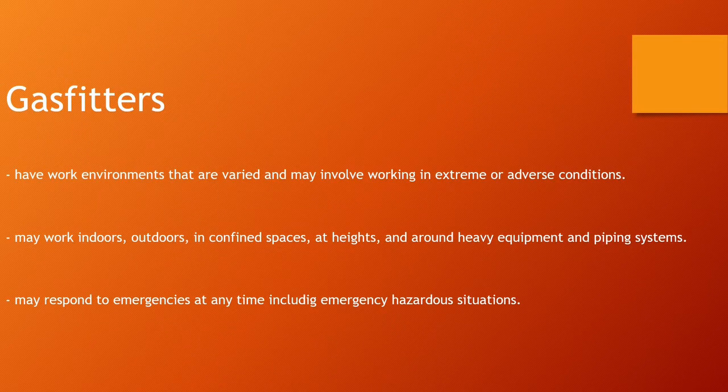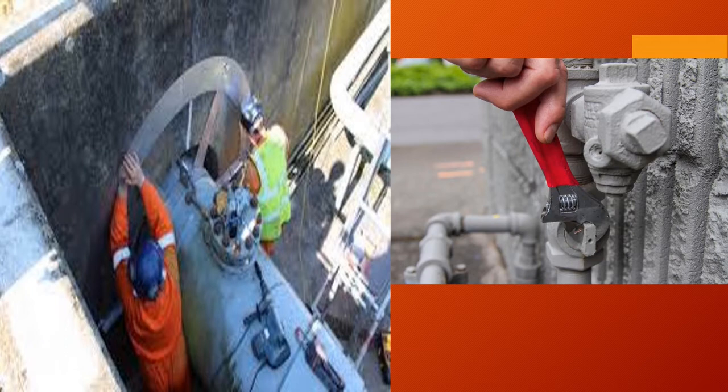Gasfitters have work environments that are varied and may involve working in extreme or adverse conditions, may work indoors, outdoors, in confined spaces, at heights, and around heavy equipment and piping systems, may respond to emergencies at any time, including emergency hazardous situations. Here's an example of a big gas main with gas fitters being shut down to a residential with a single wrench being shut down.